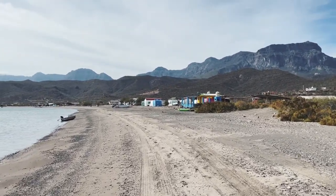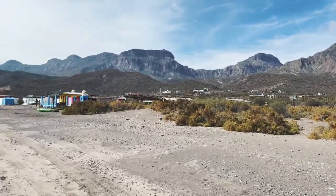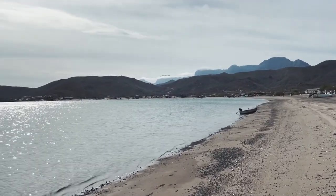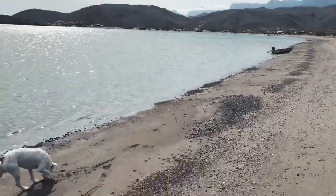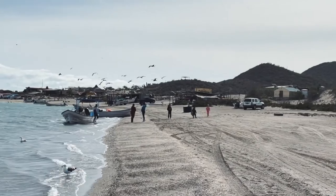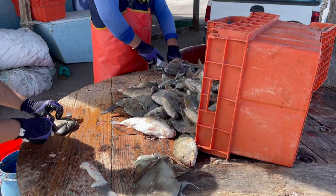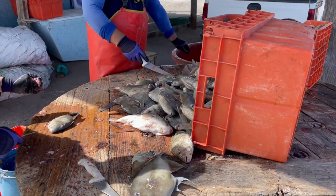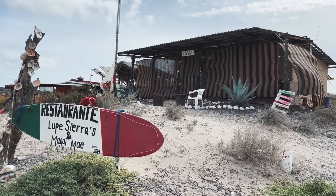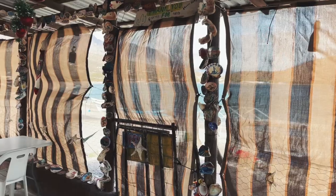It takes about 7 hours in a four-wheel drive to get down to Highway 1. It's Sunday. We found a friend, bringing a yellowtail. San Everisto is a tiny fishing village on the east coast of South Baja Peninsula, approximately 75 nautical miles northwest of La Paz. It has a total population of only about 70 people.